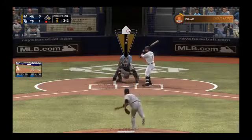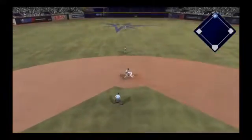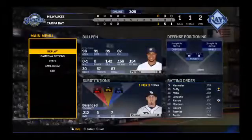Another payoff pitch. He's on the move again from first. Swing and a miss, strike 3. The throw. And it's far too late as he steals second with ease.